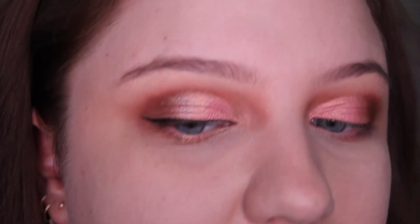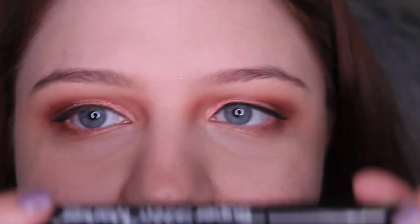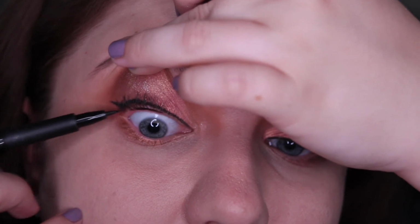As you can see, I've done a very small wing. I'm happy with that. And we'll tight line the eyes as well. Tight lining, if you have hooded eyes, is like your best friend. So you can create an even thicker black line by lining the inner rims of your eyes. So we'll do that in a second. We're going to grab my super skinny marker from NYX Cosmetics, and I'm going to tight line underneath here. So you can really see a difference when I do that compared to the other eye.